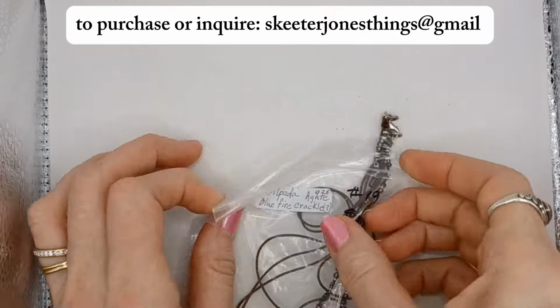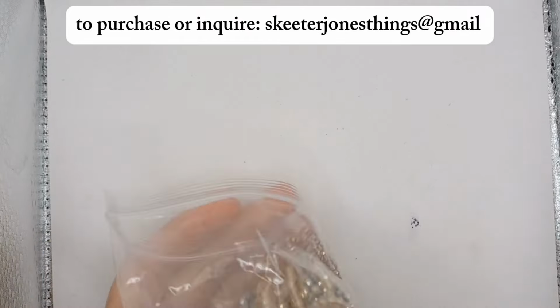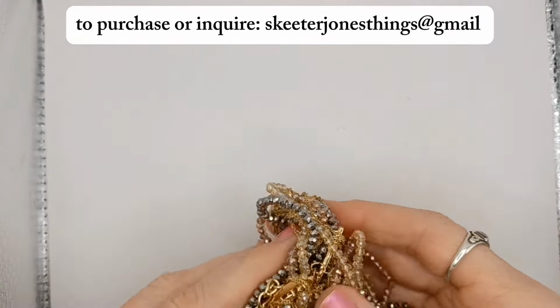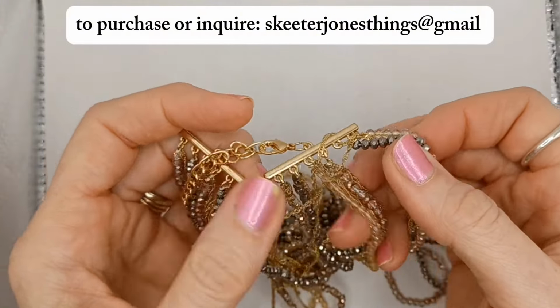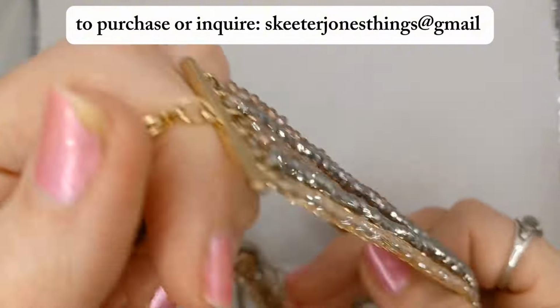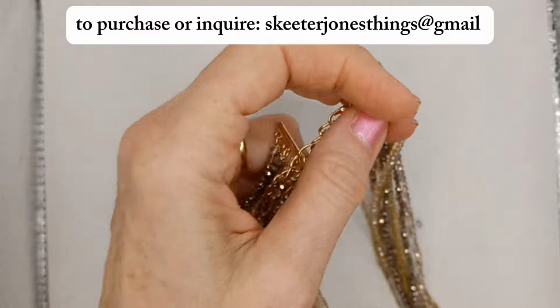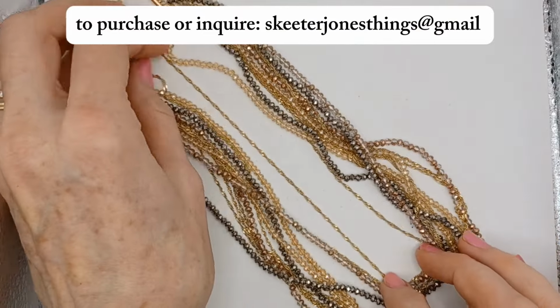I don't know where Jeanette sources her things from for these boxes, but she definitely gets good things. Let's see, this will be number 19, and this is glass beads or crystals, multi-strand, as you can see right there. And it's in layers, in multiple lengths. Okay, the shortest length is this little delicate rope chain.